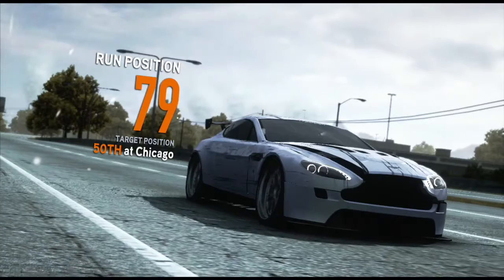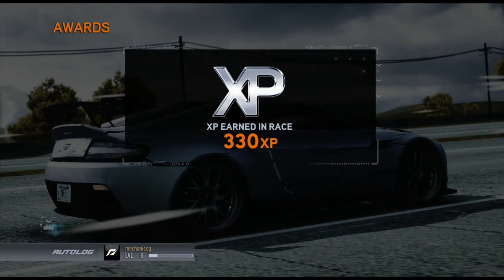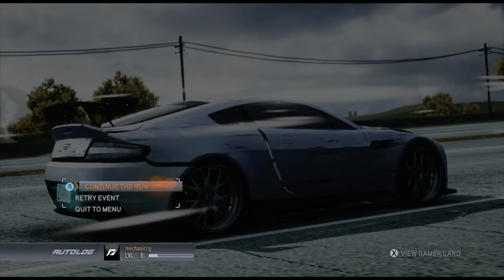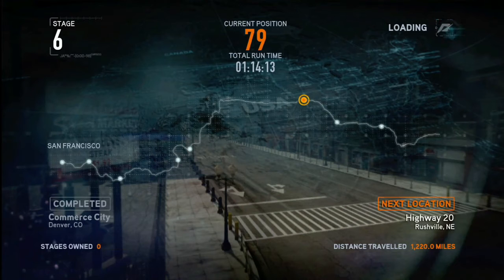259. Target position 50th by the time we hit Chicago. We got our XP. Not a lot of XP, surprisingly. Continue the run. We've not got far to go. We've driven nearly halfway, but you can quite clearly see on the map we are not halfway yet.